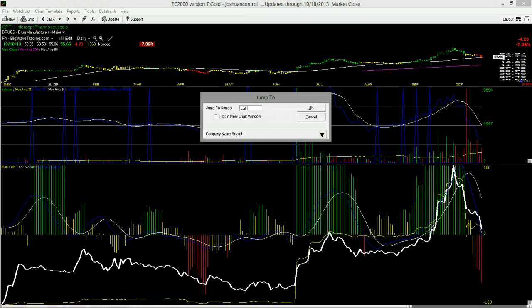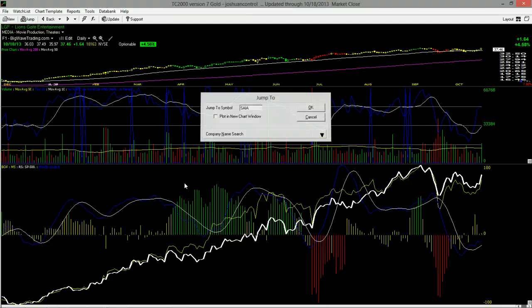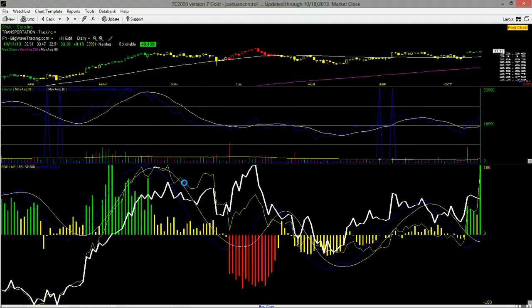Tons of buy signals though. We have an add signal in LGF, 2% in both accounts, coming right off the 50-day moving average on strong volume. SAIA, I'm going to go ahead and add another 2% to this position since it followed through and worked so well after Thursday's signal.